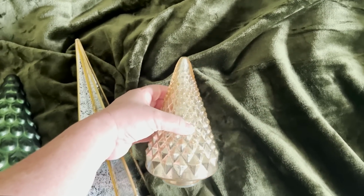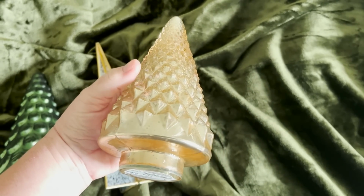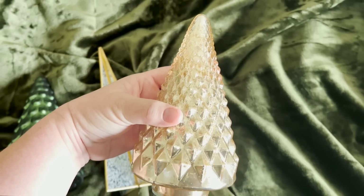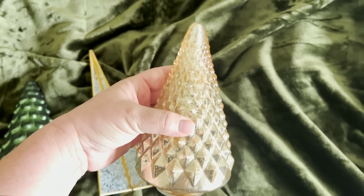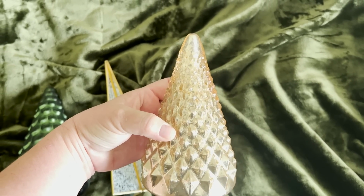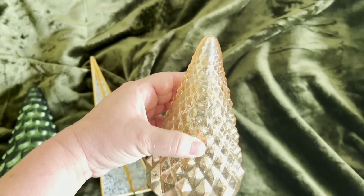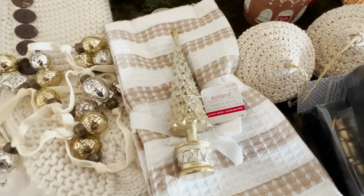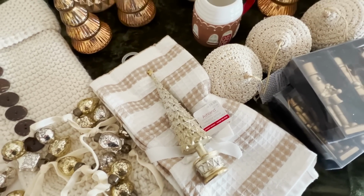Now, Target Dollar Spot has a tree very similar to this one. I had already picked these up from Ross, and I decided to keep these and not get the ones at Target. So these are actually $3.99, so $1 more than the ones at Dollar Spot. They are taller, and I just like that mercury glass look that it has, the finish behind all the detail. I also got this little guy that was originally $10 from Michael's and $2.50 at Ross.